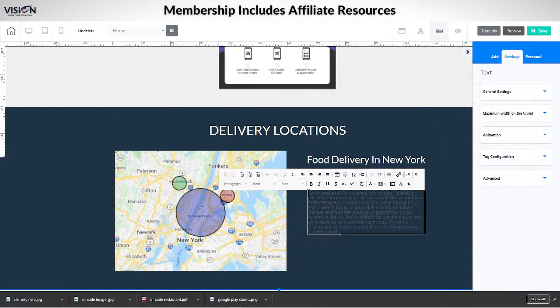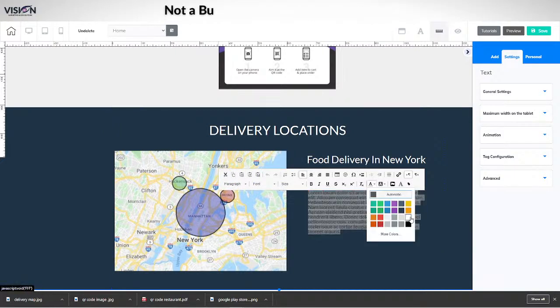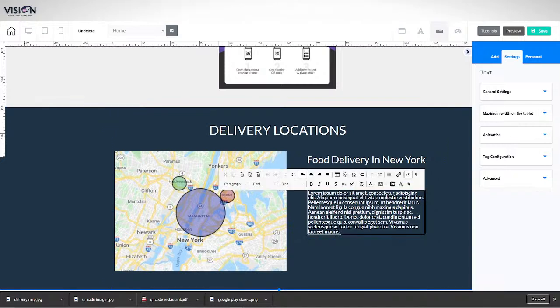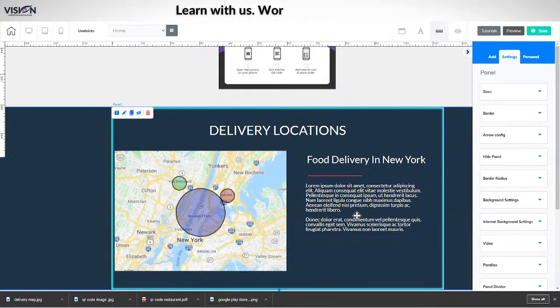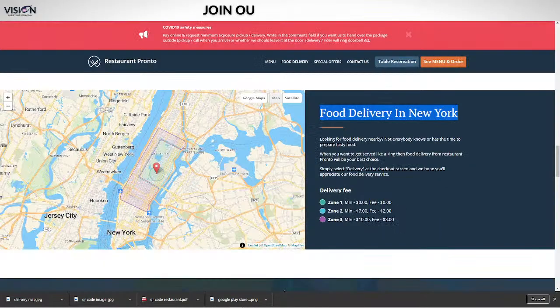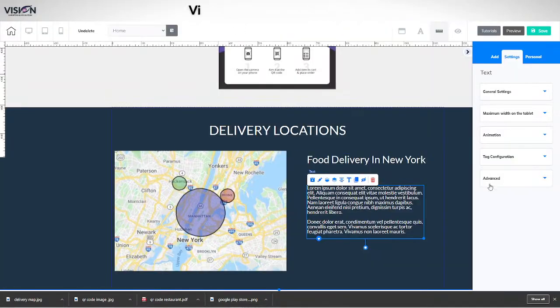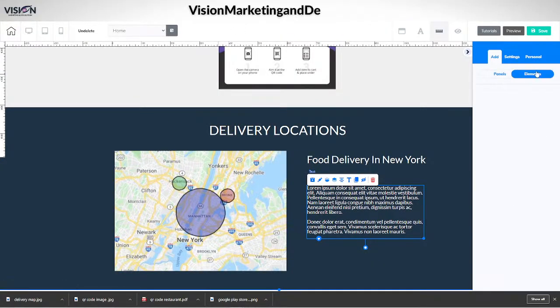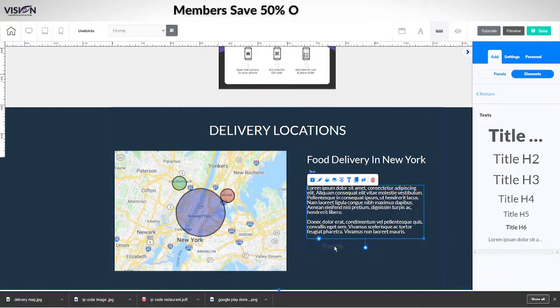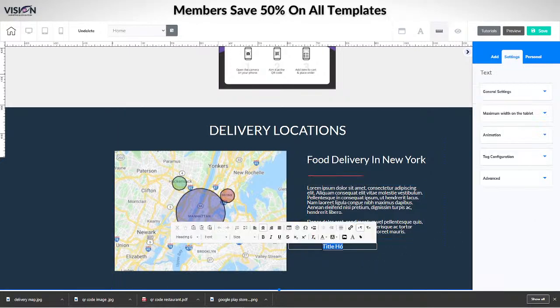Let's change this to white. So there we go. And just to make it more appealing, let's choose and break this up. Okay, so now we have two blocks of text. All right, and then now we have another title. So let's go back here, and let's go to add an element, and let's choose a title 6 here. And we need to make this white.